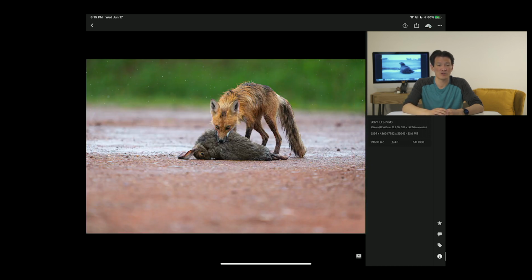That fox that I mentioned before that had the snowshoe hare had to stop all the time to rest a little bit and to reposition the hare in its mouth, and that was a great opportunity to grab a shot, and I got this bonus where it was actually looking right at me.